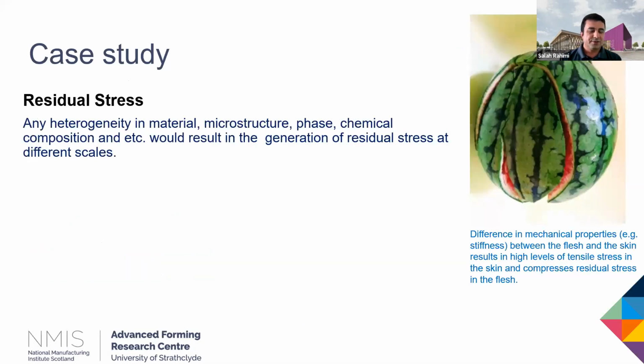So the next case study is on residual stress. For those of you who are not familiar with residual stress, I'm sure you have seen its sign in your kitchen. A nice example of residual stress is cutting a watermelon, which cracks ahead of the knife or cracks on its own. This is due to the heterogeneity, the difference in mechanical properties between the skin and the flesh. Basically, the skin wants to contract while the flesh wants to expand, and then if you introduce a crack, i.e. cutting it, it starts to grow on its own.